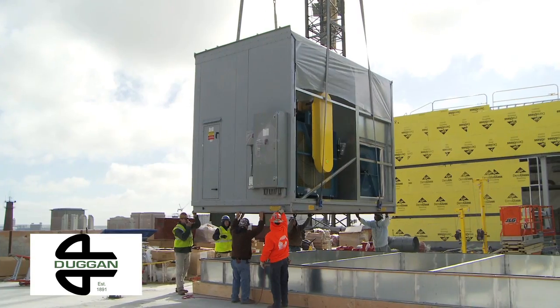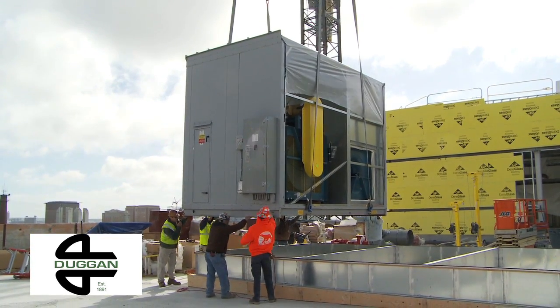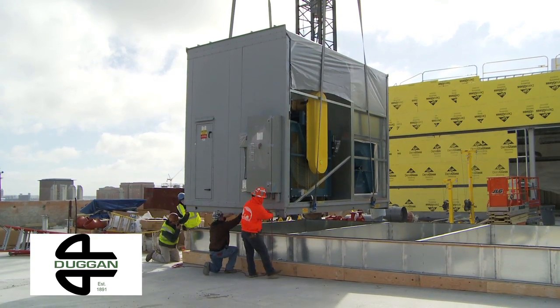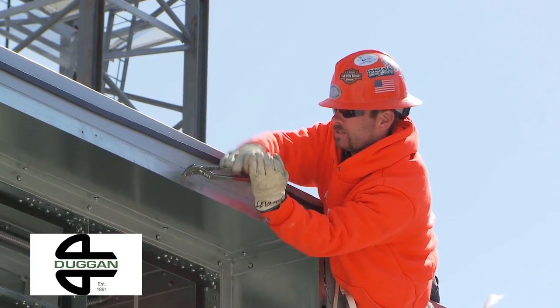Time on a job site is very critical to an owner or a developer. The less time on the job site relates to dollars, so getting in and out and off the site at any given point is paramount.